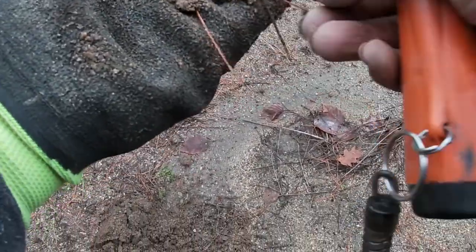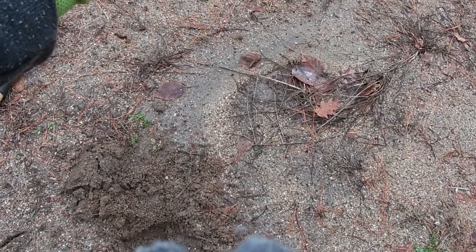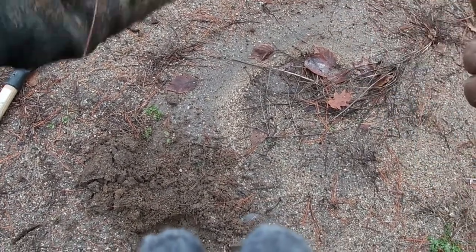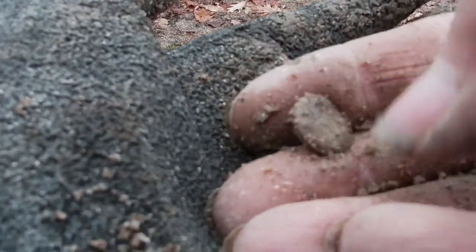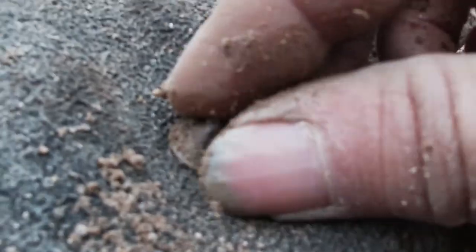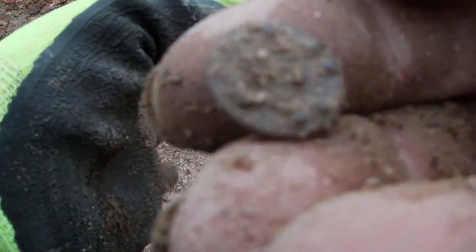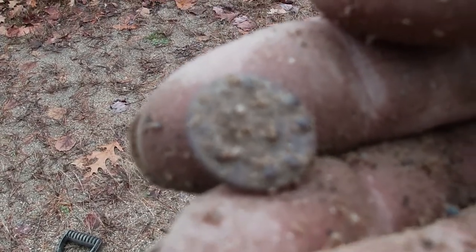Well, it's got to be tiny. Hey, tiny. I think that might be it. Yeah, that's why. Your signal is tiny. Looks like, before even cleaning it off, it could be backing to a pin, maybe. I think that's what it is. Take it. Maybe we can find the pin to it. That'd be sweet. See you on the next hole.